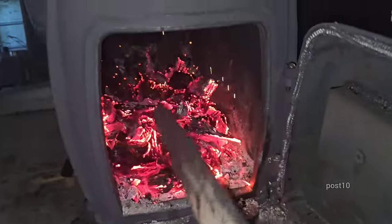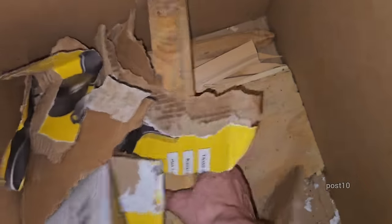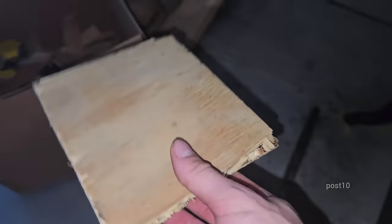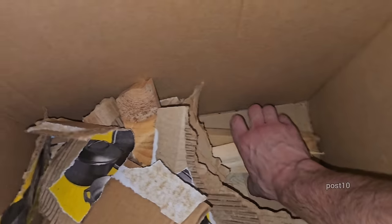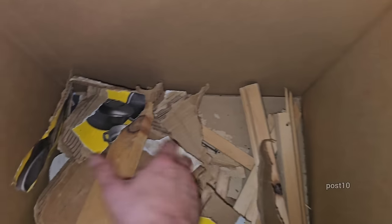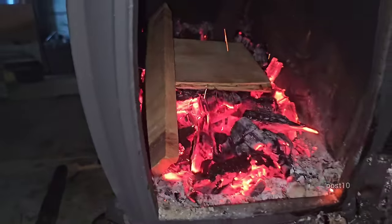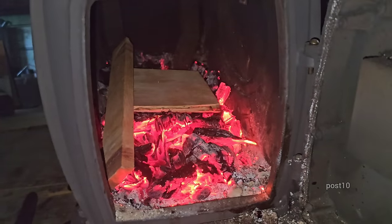But anything I throw in there, it'll catch up real fast. Just opening the door, that really fed heat into there. What do we got that's small? Stuff like this. That won't burn for long. These pieces of scrap, although those will be perfect for starting a fire next time. Yeah, let's throw the bigger piece in there for now. That should be fine to cook that food. Just a little bit of stuff.